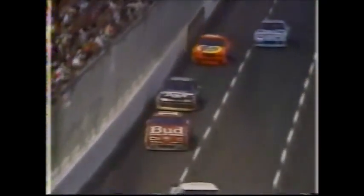Jeff Bodine going by the Jimmy Means Alka-Seltzer Pontiac. Left, Rusty Wallace close up on the back bumper. Darrell will have to pass him in this turn. That'll cost him about a car length or so. You can see Ricky Rudd there in the yellow car. He has been behind the wall quite a bit today. He has new brakes on that car, so he's running the strongest he has run all day long.